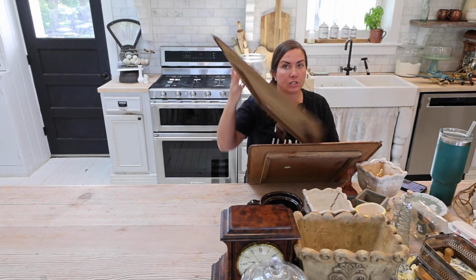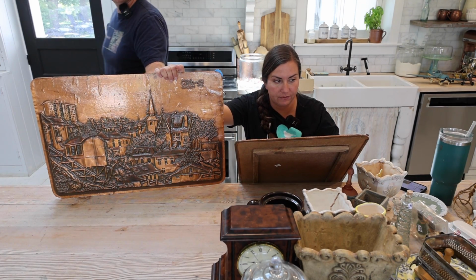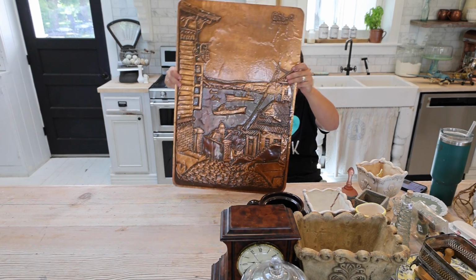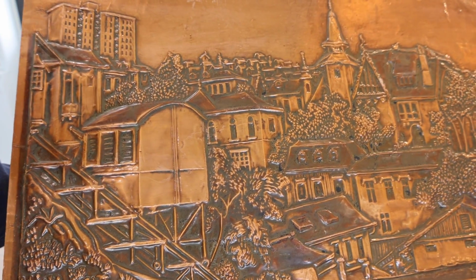So I found these 2 pieces. They're like embossed copper, and it's over the top of a relief design. They're not in perfect condition, but I saw these go for upwards of $400 or more for some of these similar pieces. These are from Chile originally, but I love the art.